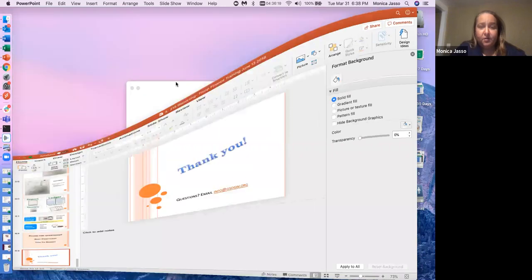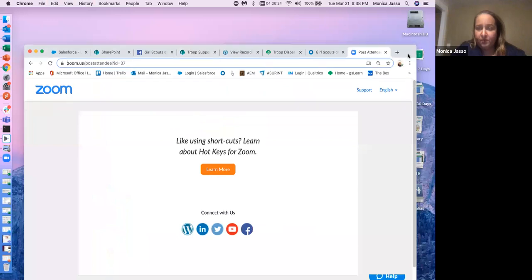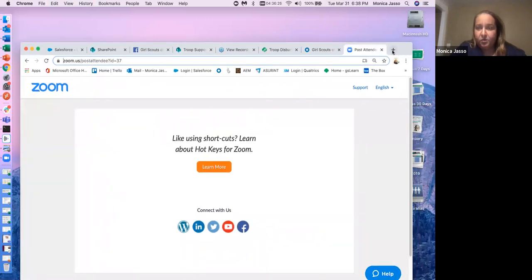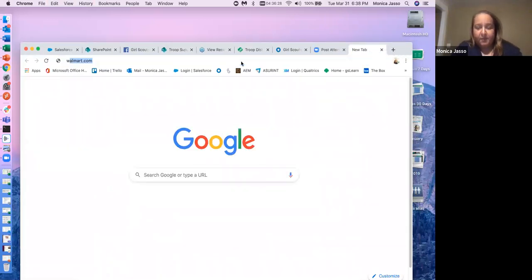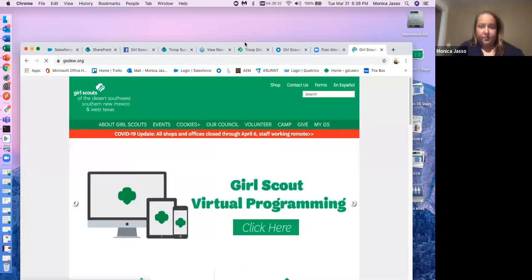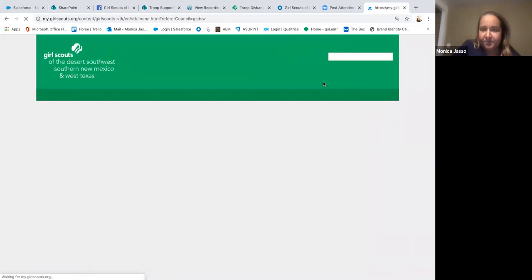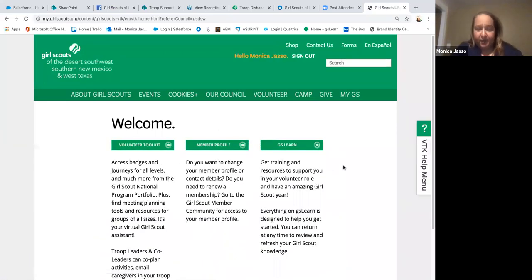So here is my browser. I'm going to open it up in Google. I am going to go to my website for my council. We'll see how fast my internet is. And I'm going to click on My GS. And I have 3 options. I'm going to click on Volunteer Toolkit.